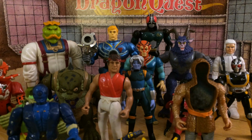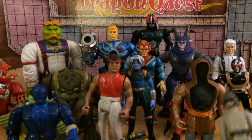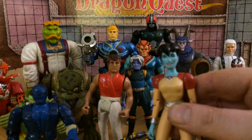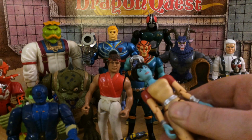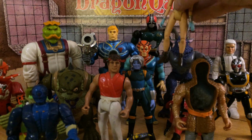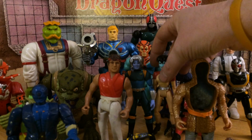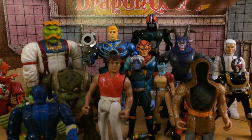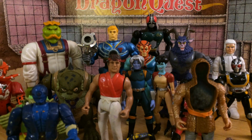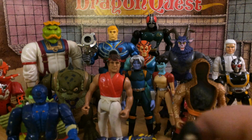Then a vintage Star Wars figure, an AT-ST driver. Be cool for the army building. Another reboot. This is a female rebooter. I think she could be either sister or lover to the silver-haired man. Not too sure. Not really seen the show too many times. But there you go. What a lovely couple. Then a few more Star Wars figures. I got the Emperor. That's quite a nice Emperor.